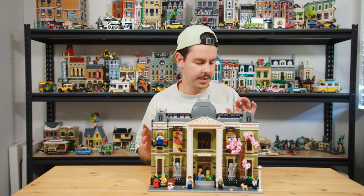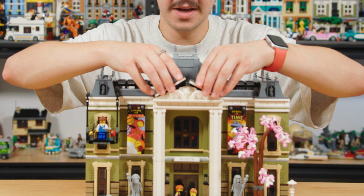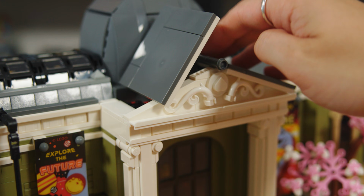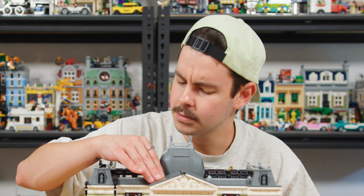And last but not least, onto the roof. There's not too many references up here on the roof. We have a little telescope out the back. This part of the roof was made with Technic pieces, which I thought was so clever. When I placed it down and flattened these out, oh my god, it was so satisfying to do. It's so smooth. Oh, that was a bit weird.